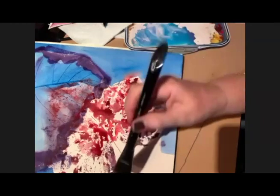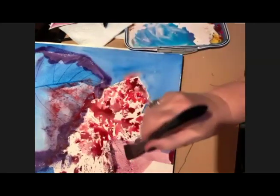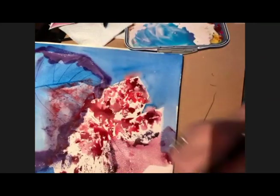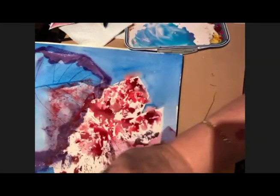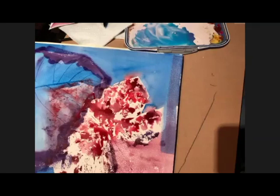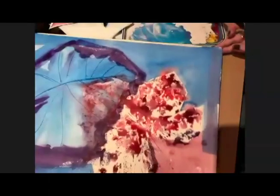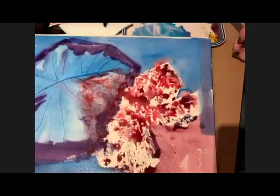Okay. So now I'm just going to go in here, up, down. But this kind of abstraction or free form painting is good for the watercolor artist to do once in a while, and then you go back to something that you're working on that might be tedious, and you'll bring a certain freedom to what you're doing, which is really nice.